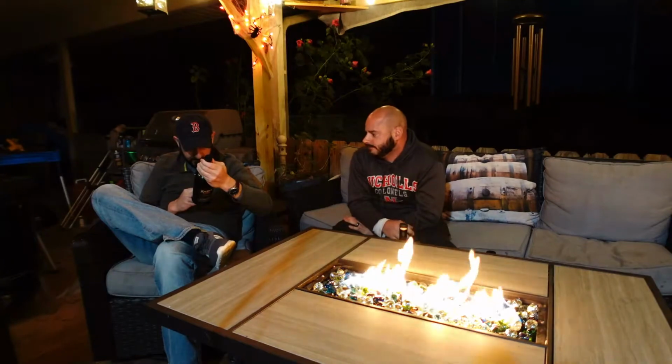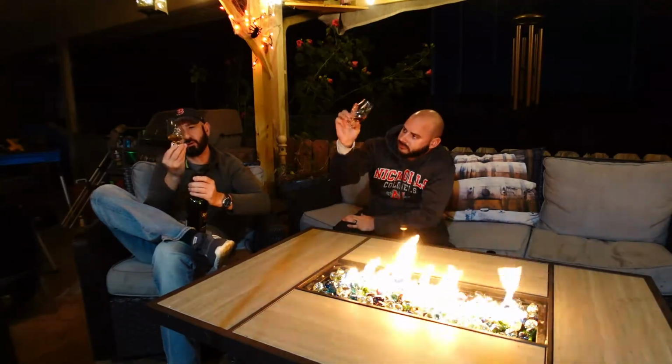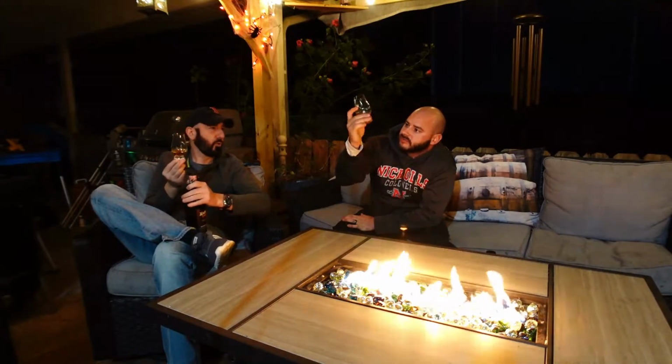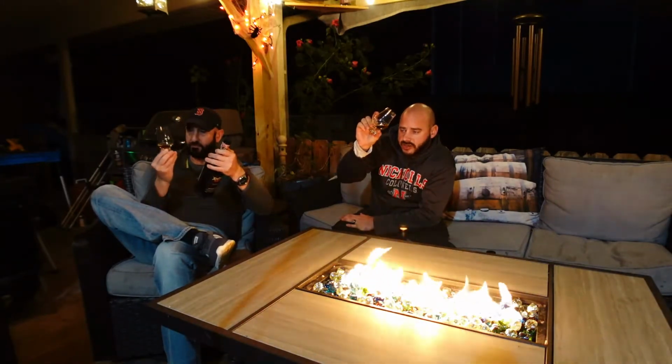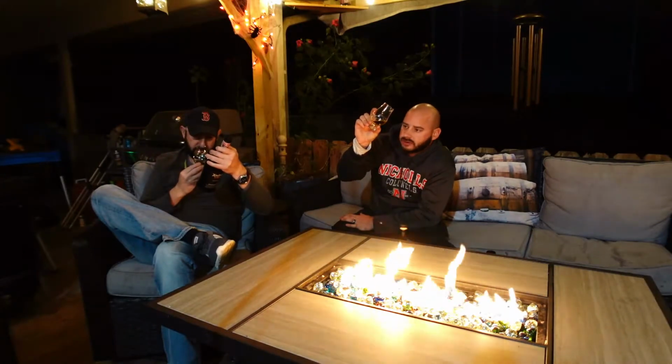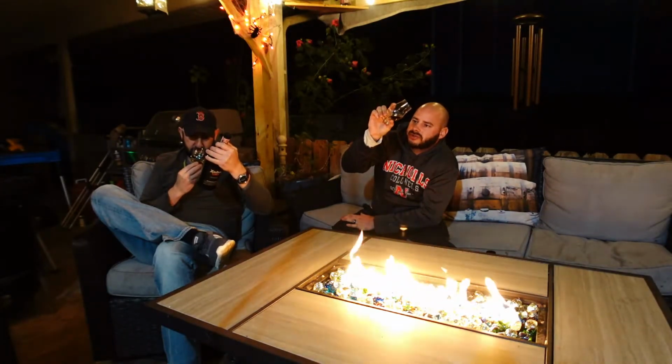There we go. Non-chill filtered. Always a plus. And to be honest with you, they don't say it, but it looks like natural color. It doesn't look like they dumped a whole lot of E150 coloring into this. Not bad on it, dude. It's not clear. I think Ardbeg 10's a little bit clearer. This has got a little bit of amber to it.